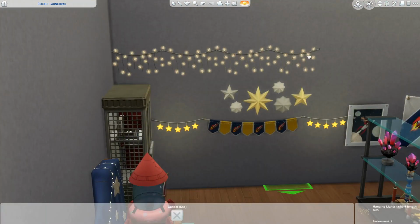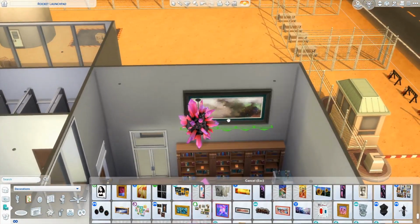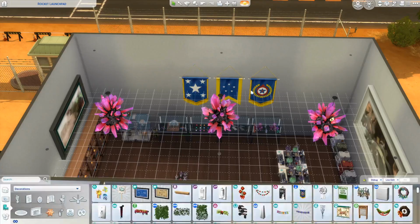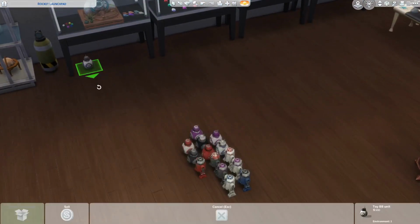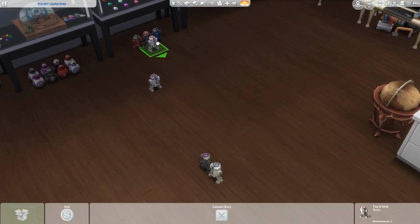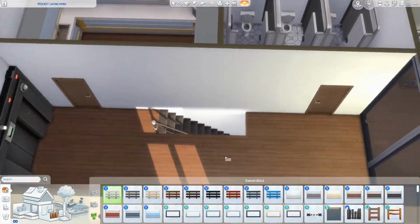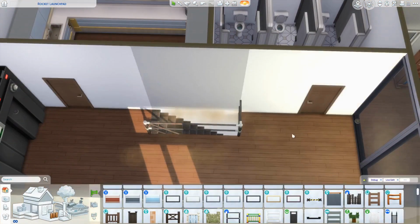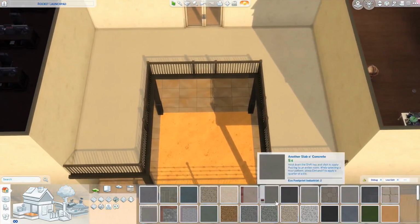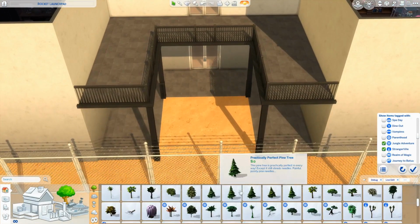I've done more of tomorrow's build. That's all I'm going to say. Than I thought. I just keep forgetting that I've done bits and pieces. Yeah, I've probably done more than what I think. So hopefully it'll be finished soon. I'm gonna go through and just place down a bunch of random things and then finally decorate them, because I don't want to make it like dark or anything like that.